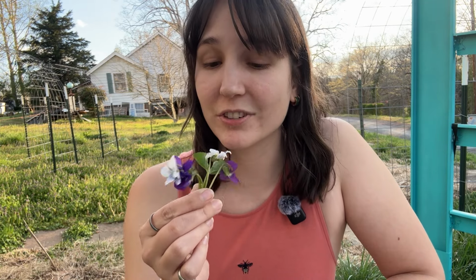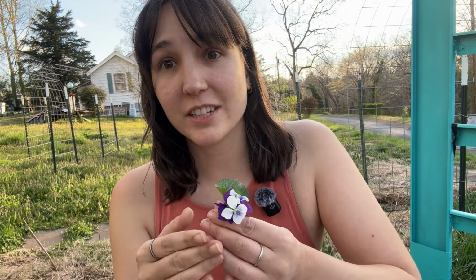I'd love to know if you have any personal uses for this plant. I know that a lot of these native medicinal plants, there are families that have uses for them going back years and years that don't even get talked about on the internet. So if you or your family has used this plant before, I would love to hear your stories. Leave them in the comments below.